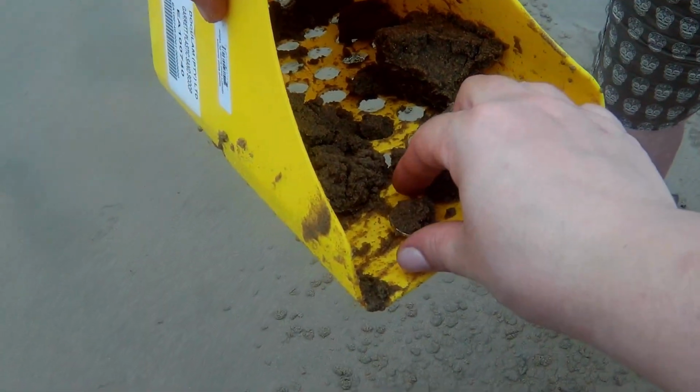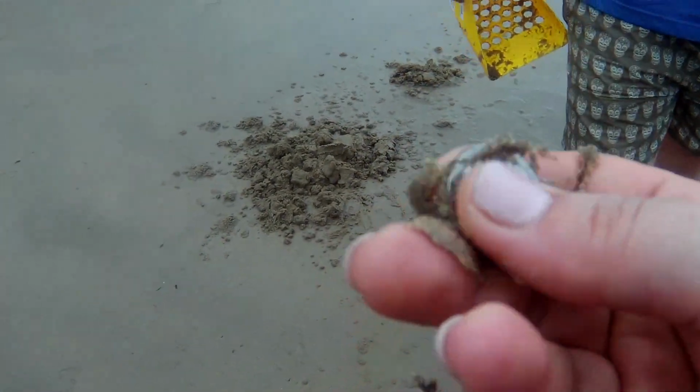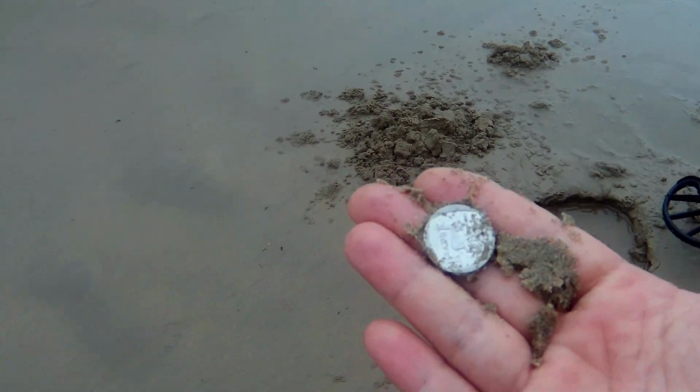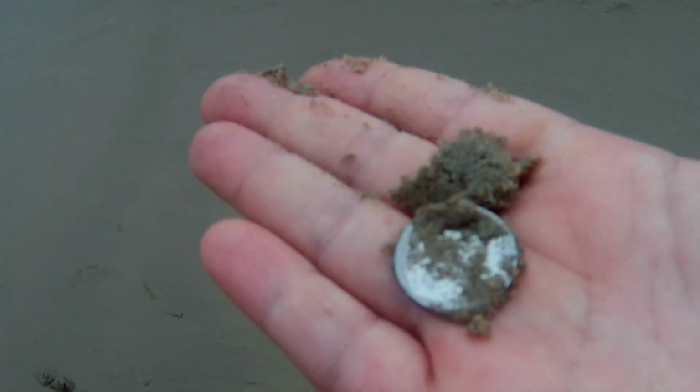We've got it. It is a... R1. It's another R1 coin. And then do the whole long. Got it. Great. Another one for the bag.